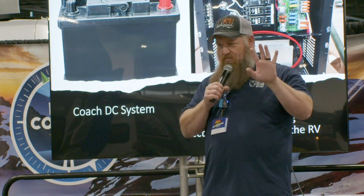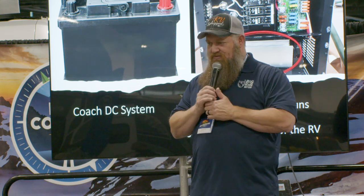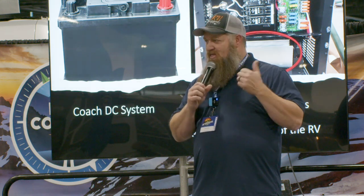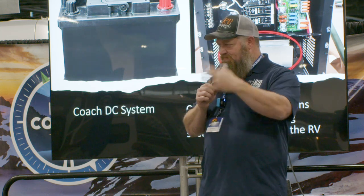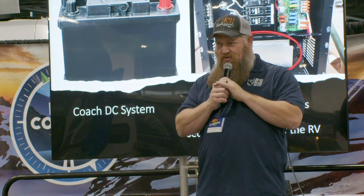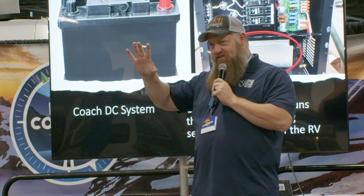Okay? Now, your coach battery is there, like I said, to run the 12 volts when you're not plugged into shore power. When you're plugged into shore power, what feeds the 12 volts for you? That converter that I just talked about. When you're plugged into shore power, the converter takes the 120 volts, steps it down to 12, and then feeds both the battery and takes care of most of the loads.